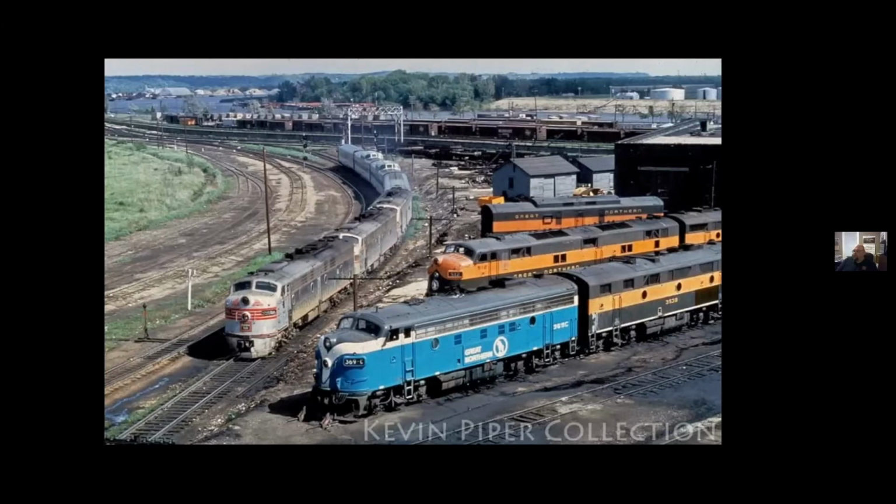And this is June 1st, 1968. So it may have come up as a combined train and then backed out and then pulled forward through the Y. So this could have been a longer train.